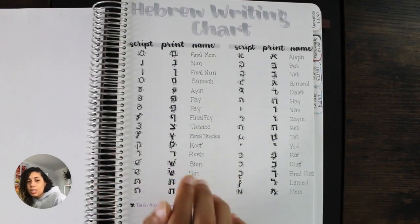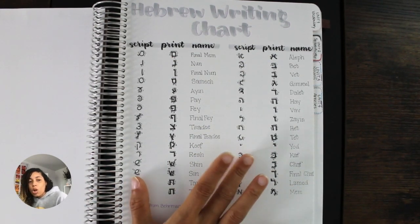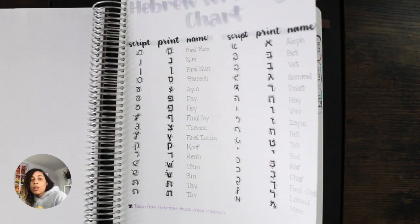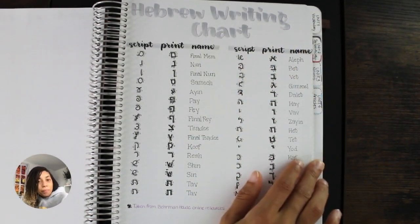I just have them here because I think they're pretty and I think it's cool. But the class ignores the script letters altogether because I don't think that's found in the Bible. But I thought it would be interesting to look at. Now, another thing that you'll notice is that I have tabs over here.